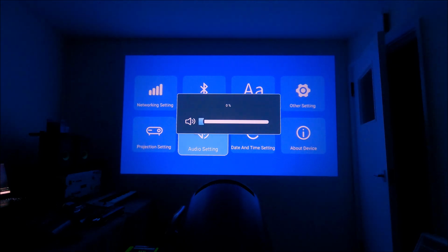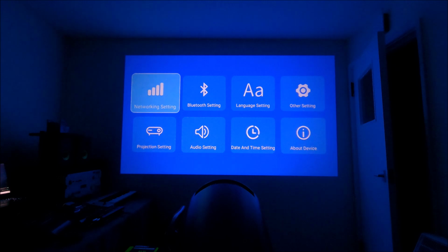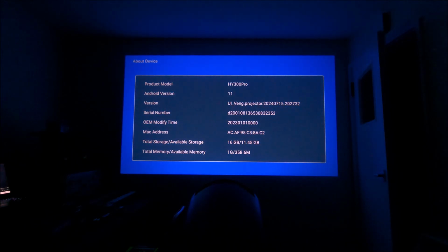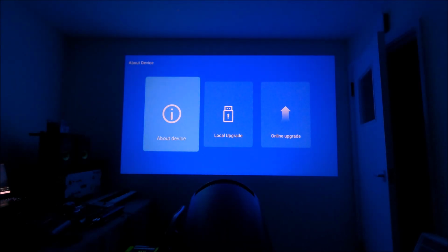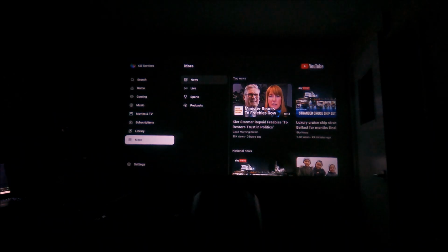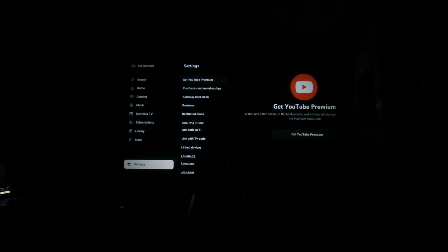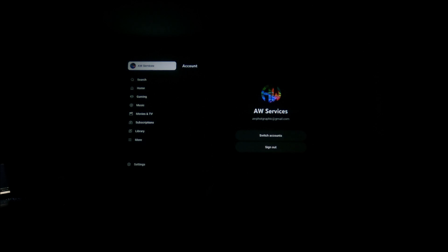You've got audio settings, volume up and down. You've got time and date settings, and then you've got probably just a firmware tab. It tells you about the device, etc. And then you can go back to your home screen. You've got YouTube there, which is absolutely huge. And then you've got your big YouTube screen there, which is good vibrancy. It just could do really with some more brightness, drive the brightness a bit more.